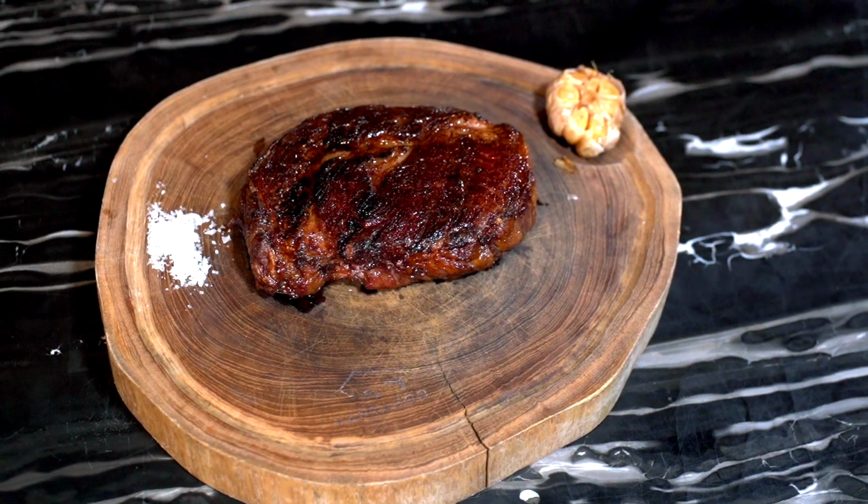It has quite a clean taste to it. It's quite buttery in the mouth. It's extraordinarily juicy. It's delicious.